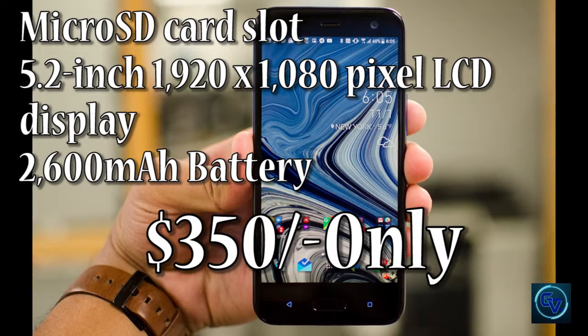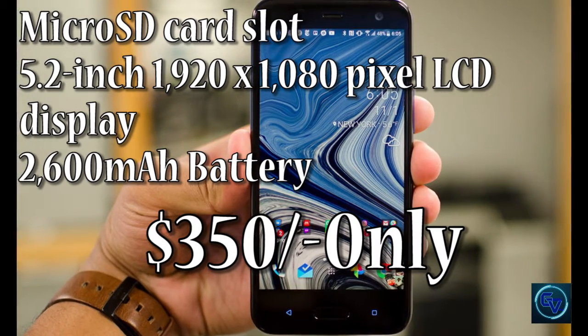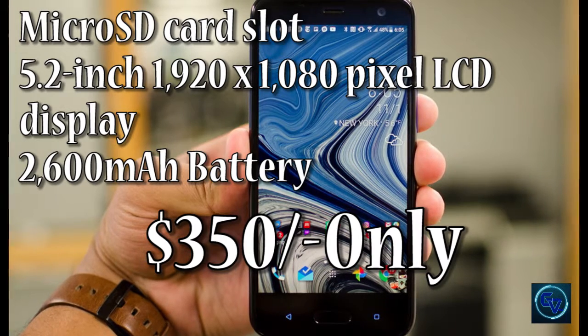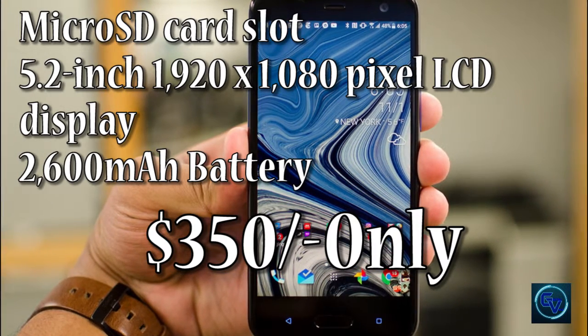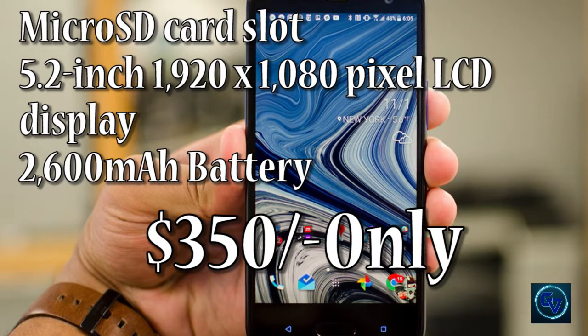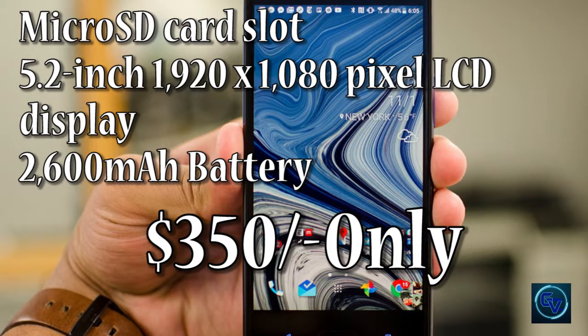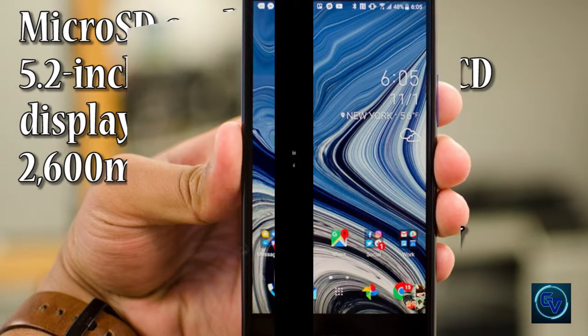It also has a battery of 2600 mAh and a 16 megapixel camera at the back. You should get through the day without any problems. This phone costs $350.